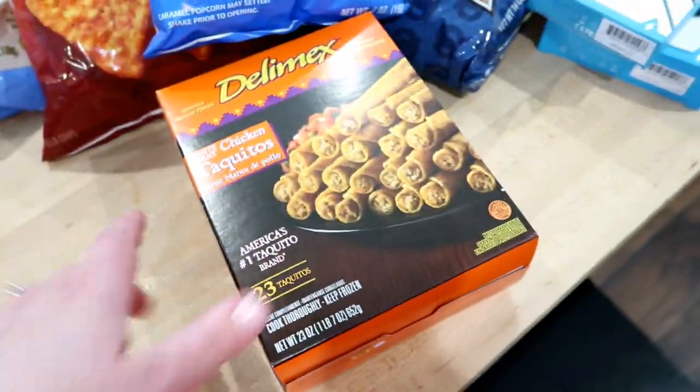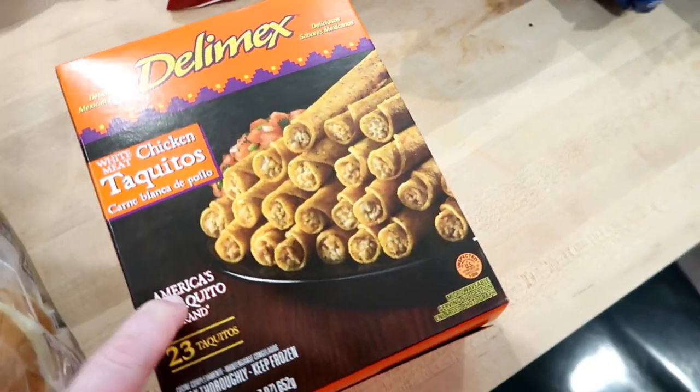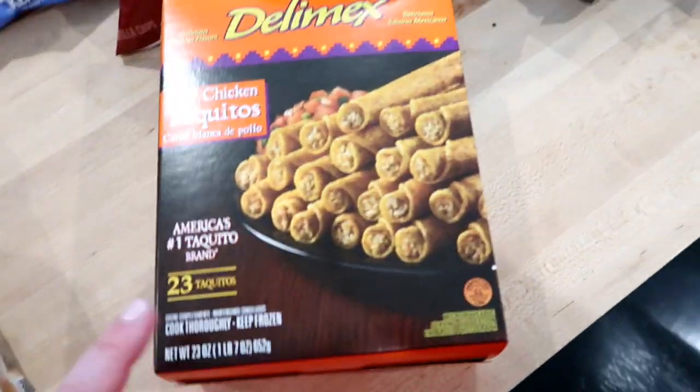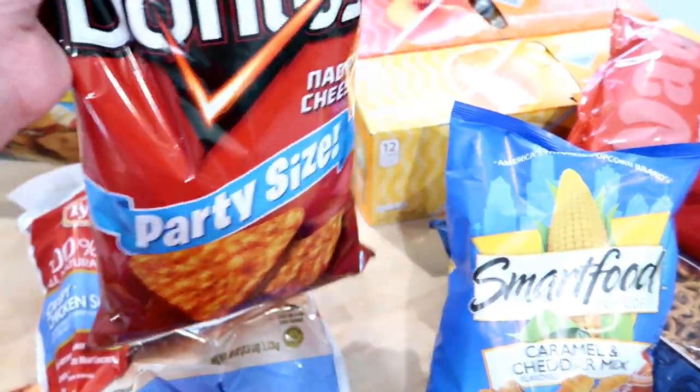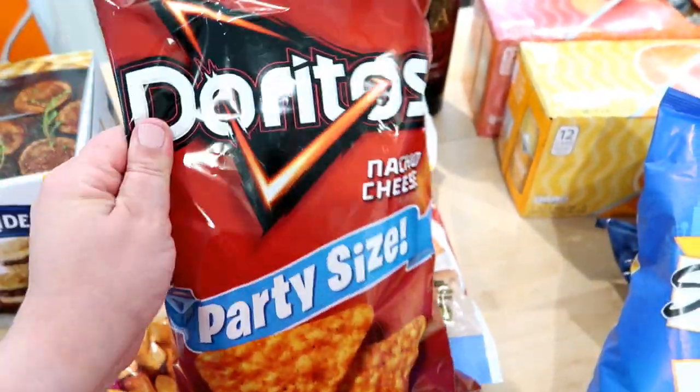I got some chicken taquitos. These are really good in the air fryer if you have an air fryer. If not, you can just make them in the oven. I think you can make them in the microwave, but I personally wouldn't do that because I feel like they get soggy. I got some Doritos in case anyone wants walking tacos with the taco meat.